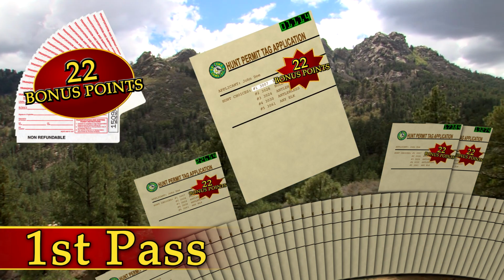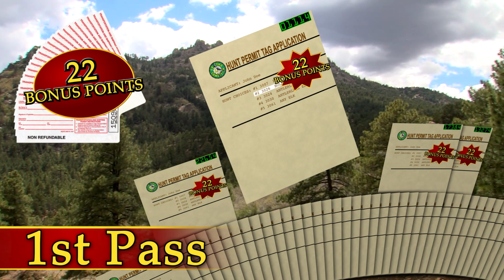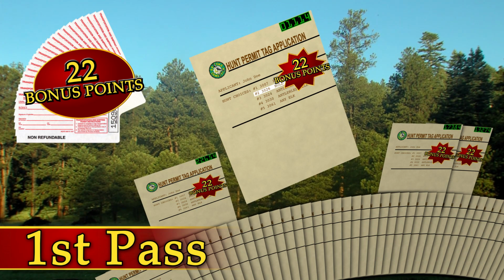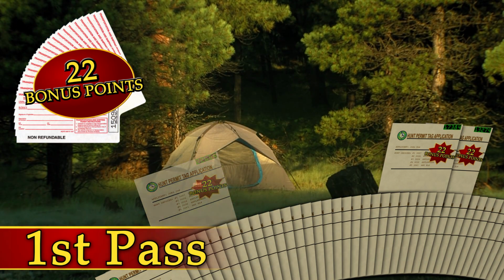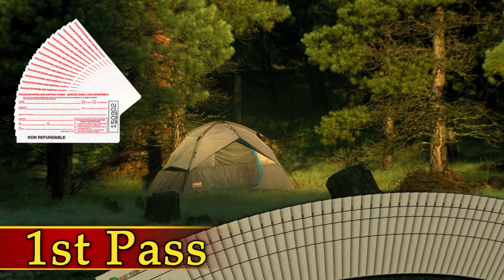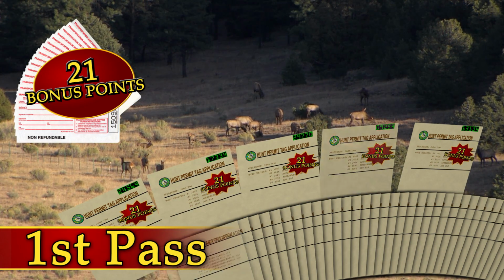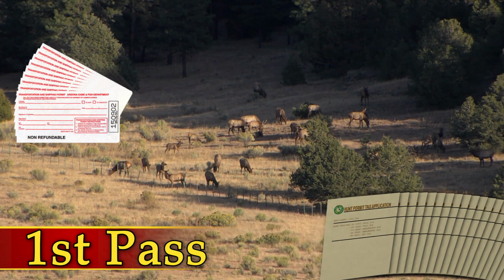We go to the next lowest random number and look at their first choice. If a tag is available, they get that choice. If there's not a tag available, we look automatically at their second choice. If there's a tag available there, they receive it. If not, their whole application goes back in the pool for the next phase of our draw. And we go through each application this way until we've gone through everybody who has 22 bonus points. If we haven't issued the entire 20% of those tags in this bonus pass, then we drop down to the next number, which is 21. We do the same thing, looking at their first choice, looking at their second choice, then we'll drop down to the next lowest number and the next lowest until we've issued the entire 20% in this pass.